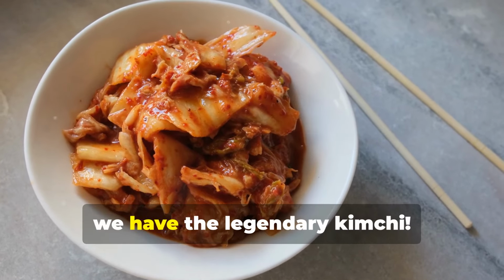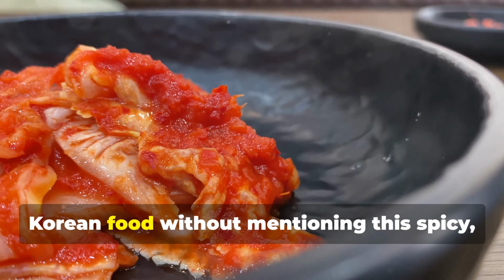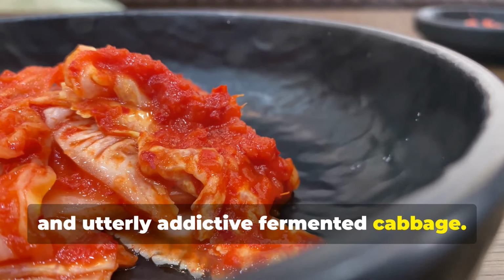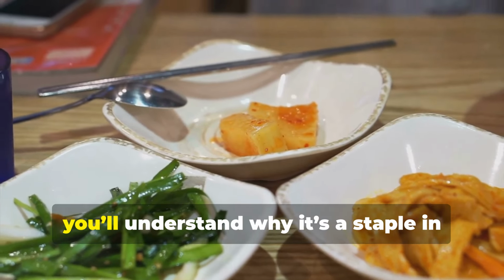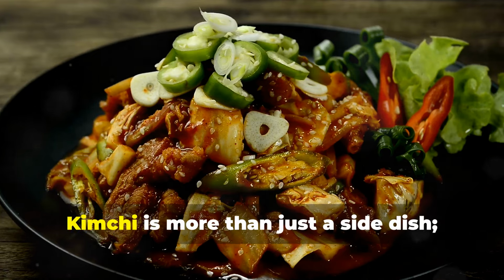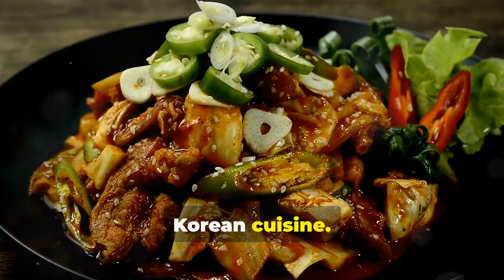First dish, we have the legendary kimchi. It's practically impossible to talk about Korean food without mentioning this spicy, tangy, and utterly addictive fermented cabbage. Trust me, once you try it, you'll understand why it's a staple in every Korean household. Kimchi is more than just a side dish. It's considered the heart and soul of Korean cuisine.